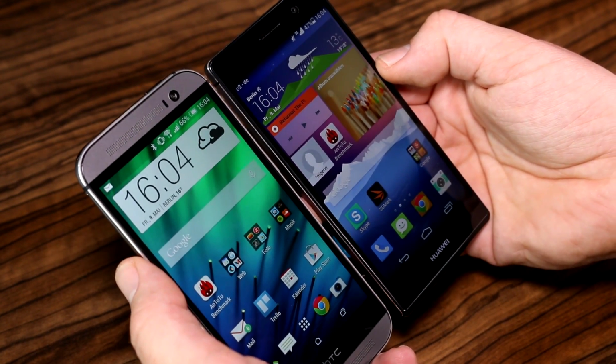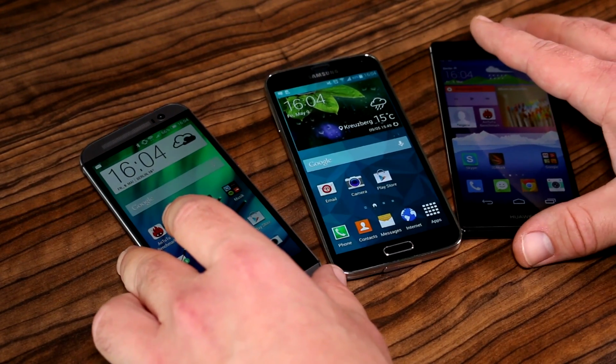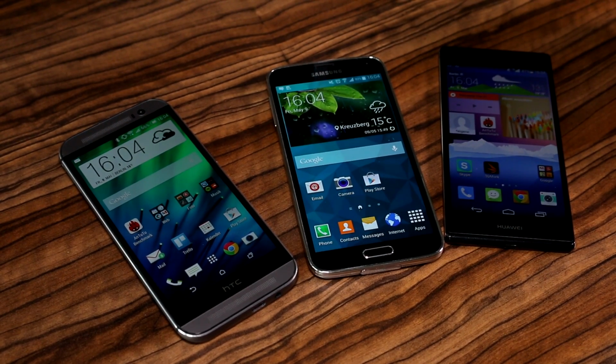So this has been a very, very quick and dirty, just a quick overview of the Huawei Ascend P7 compared to the S5 and the HTC One M8.